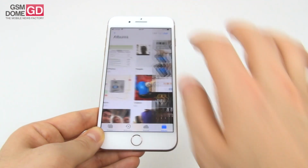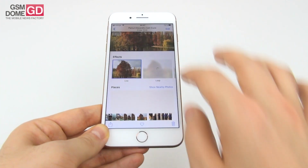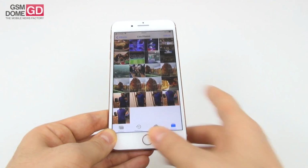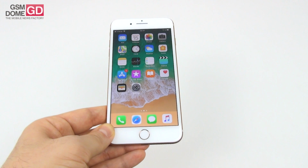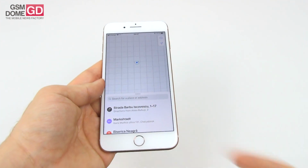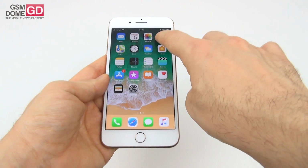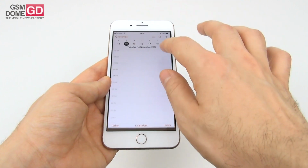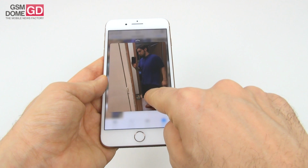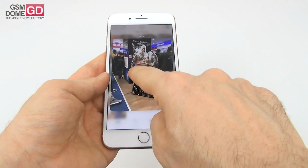So you have the live photos separate here, and this is a live photo. You swipe up, we got loop, bounce and long exposure. These are new. The camera can automatically detect QR codes. Siri is now smarter. Apple Maps can show you around malls and airports. Other than that, we still have 3D touch, in case you're wondering. So this is one example of 3D touch, and another one can be used here. Let's maybe choose a live photo this time.